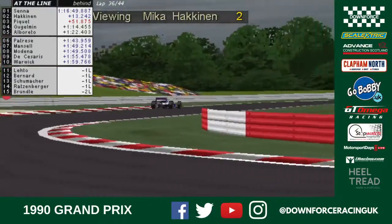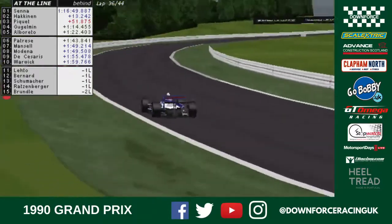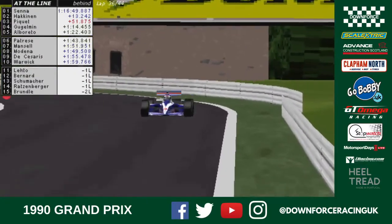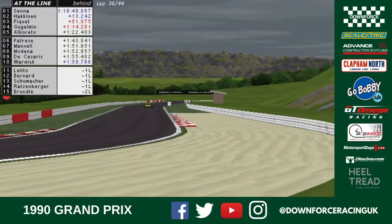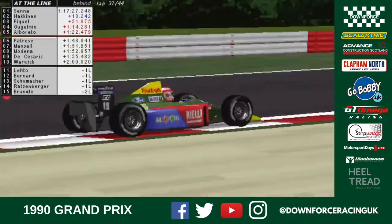There's Häkkinen's Brabham. Still running well. 2nd position. So fabulous bit of racecraft for Mika Häkkinen in the Brabham. He's gone very well indeed today. Had his moments, but ultimately he's still running solid in 2nd place in the Brabham. Piquet has recovered after some incidents.